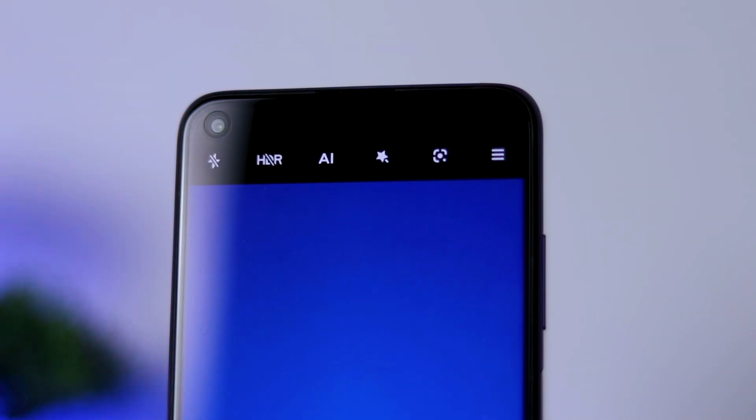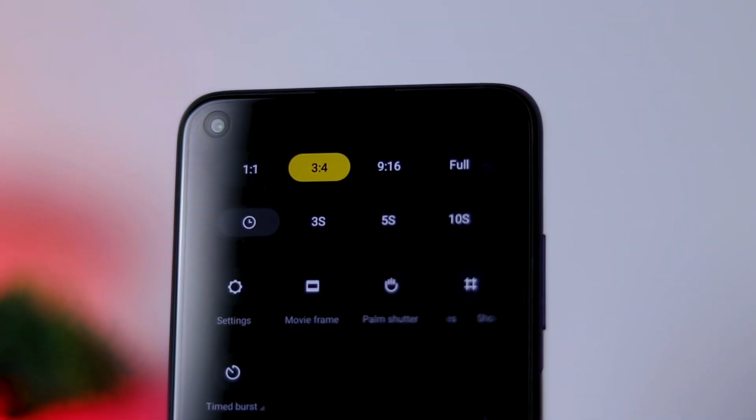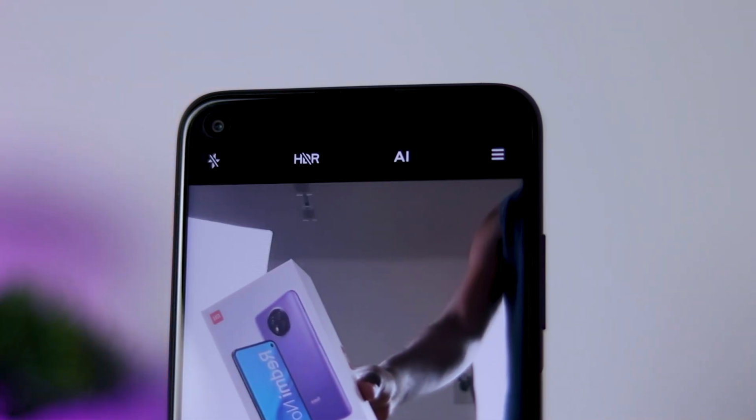At the front, you have a 13 megapixel selfie camera that can shoot up to 1080p 30 frames per second, while the 48 megapixel camera at the back would shoot a maximum of 4K 30 frames per second. You can also shoot 1080p at 30 frames per second and 60 frames per second.